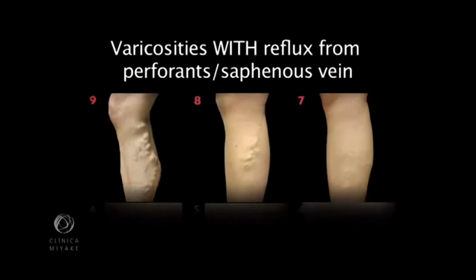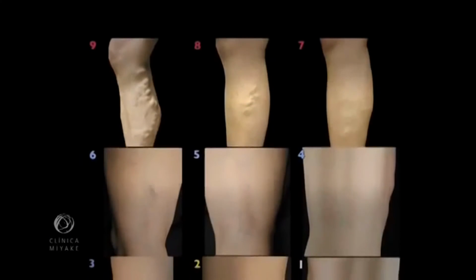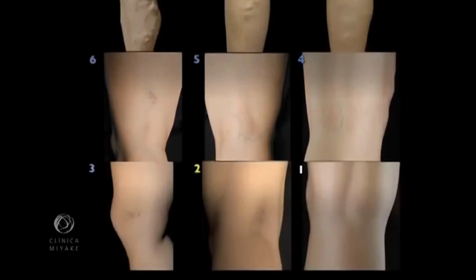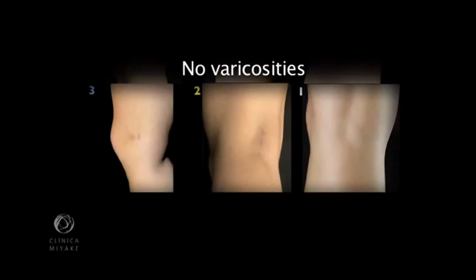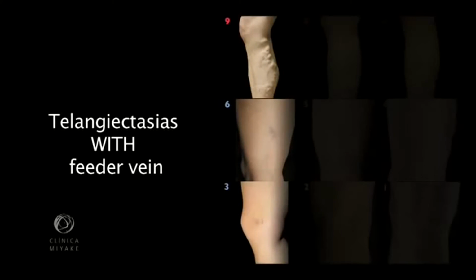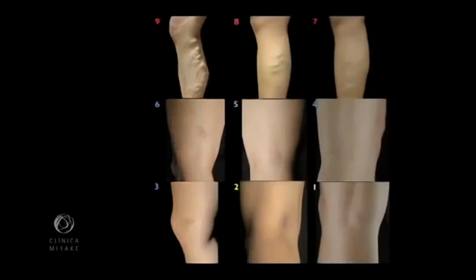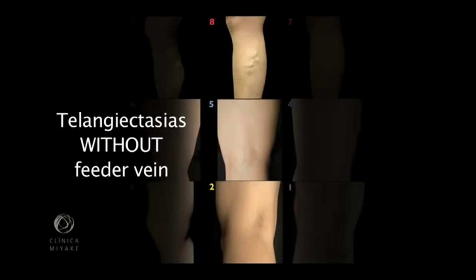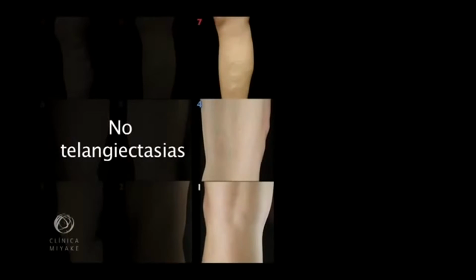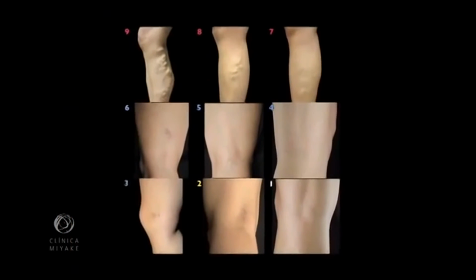Following the table, on the first line, varicose veins with any kind of reflux from the saphenous vein. On the second line, varicose veins with no reflux from the saphenous vein. On the third line, no varicosities. For the rows, the first on the left, telangiectasias combined with feeder veins. On the second row, telangiectasias devoid of feeder veins. And on the third row, on the right, no telangiectasias.